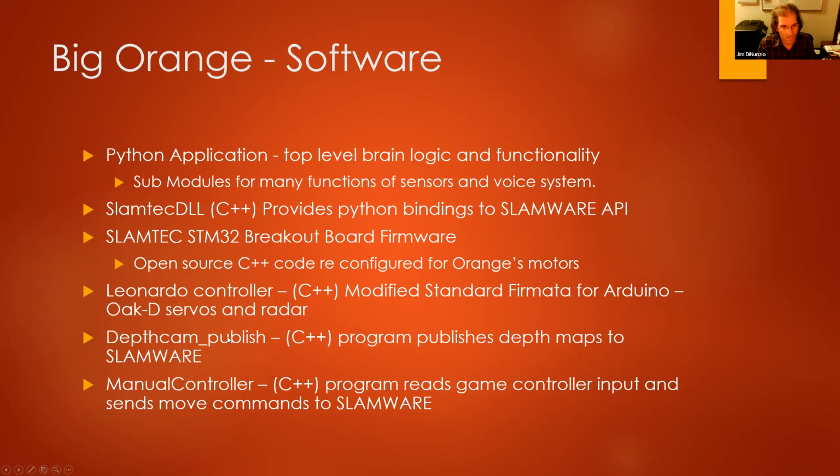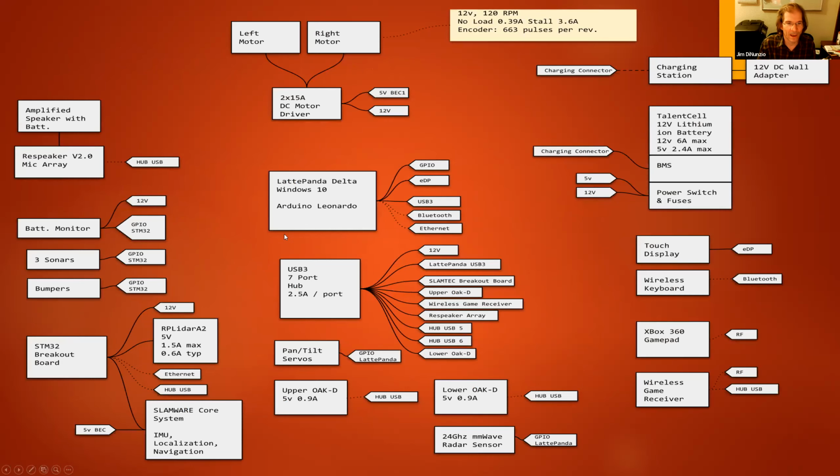So is the SlamTech running on the Panda Windows, or is it running on your controller board? Well, the SlamTech stuff is running on the STM32 breakout board. Just the controller board, yeah. We call it the heart, not the brain. Within it, it's a little complicated, but this STM32 breakout board has a Slamware core running a complete Linux system that handles many high-level functions that you communicate with over Ethernet, and it also houses the STM code as well, which is open source. This one's closed source. This one's open.